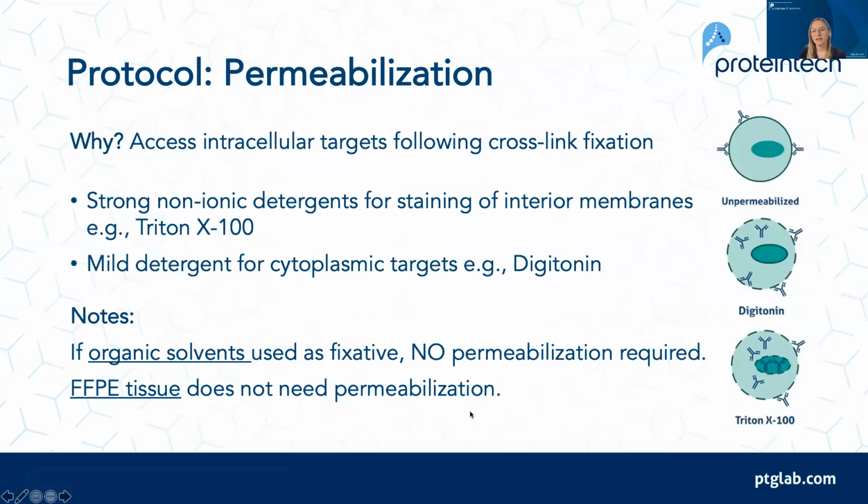The next point in our protocol optimization and looking at the different steps is permeabilization. So permeabilization is an incredibly important part of a lot of IF and IHC protocols, because what it does is it allows antibodies to access intracellular targets, especially following cross-link fixation. So typically antibodies can't enter the cell membrane. So what we want to do is utilize strong non-ionic detergents such as Triton X.